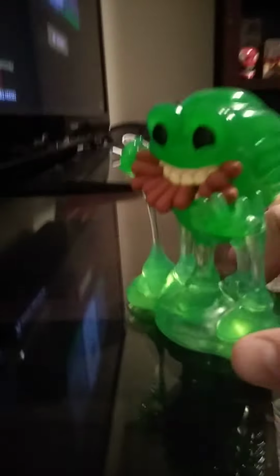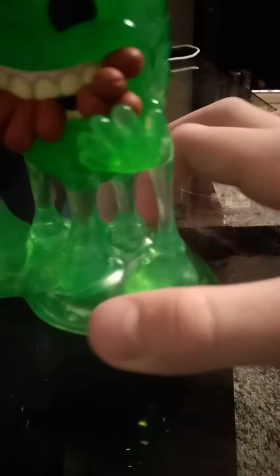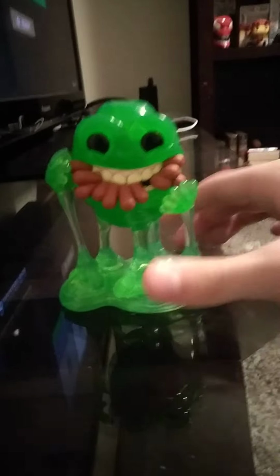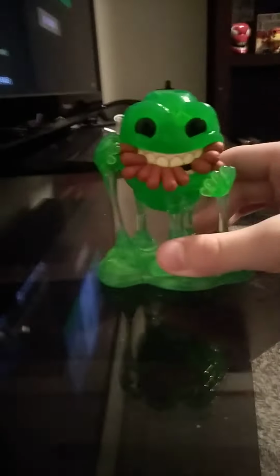But otherwise, this is a really cool Pop. I like how his arms are completely see-through. Really cool Pop. That's it for this video.